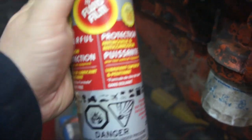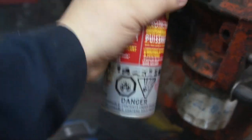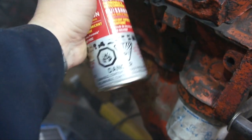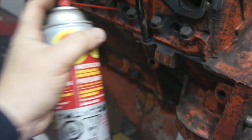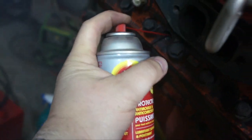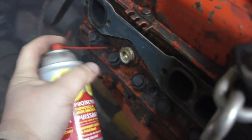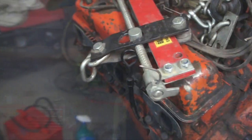Some people may cringe at this, at spraying some fluid film in the cylinders, but I don't know how long this engine's going to be sitting for, so I just want to spray some shit in there, just kind of help protect it. Anyways, it's beer time.